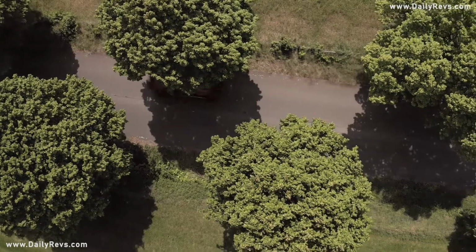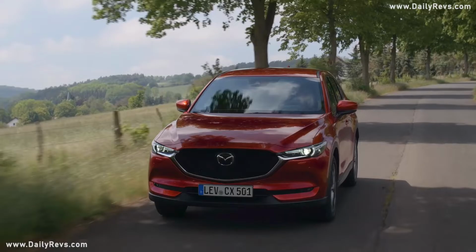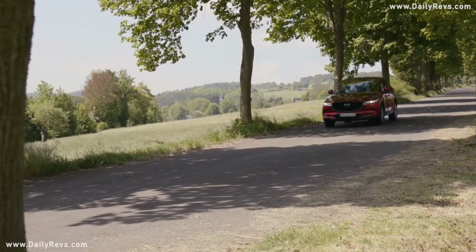With our colors, and especially with the Soul Red Crystal, we want to emphasize the finesse that we put in the surfacing.